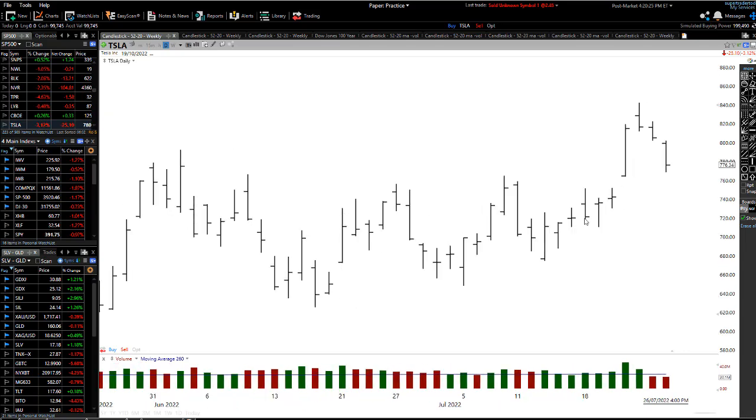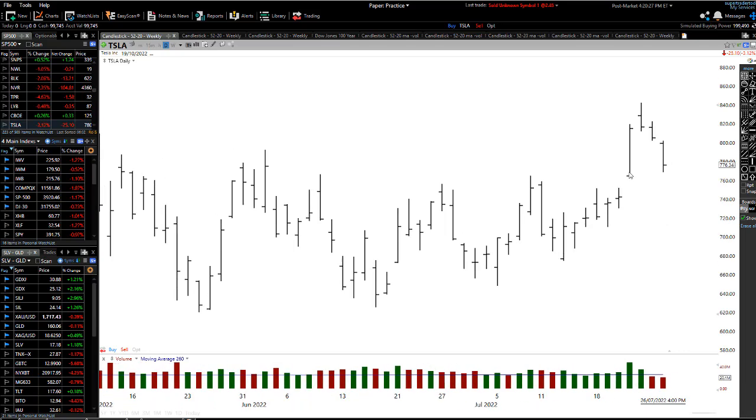So by looking at Tesla, we can see Tesla actually had a break up, and now it's completely failing. The thing that I'm looking at for Tesla is I'm watching this level right here, this 760 level.